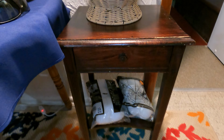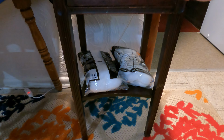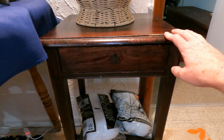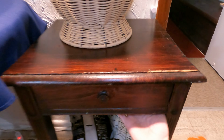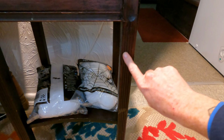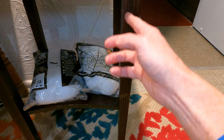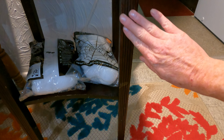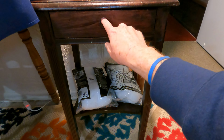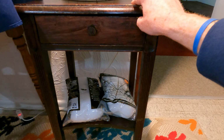Okay, so here's what we ended up finding at Goodwill. Looks like she's already put it to use here, but it's just a wooden little end table. It's kind of in rough shape, but we bought a sander and stuff, so we're gonna sand it down and probably refinish it. These grooves in here will be tricky. I'm not sure what we're gonna do with that. Either Dremel the inside of these grooves, or maybe even just fill them in and then sand over it and make it kind of flat. Not sure. But yeah, we paid $5 for this guy. It'll be a fun little project for Inga.